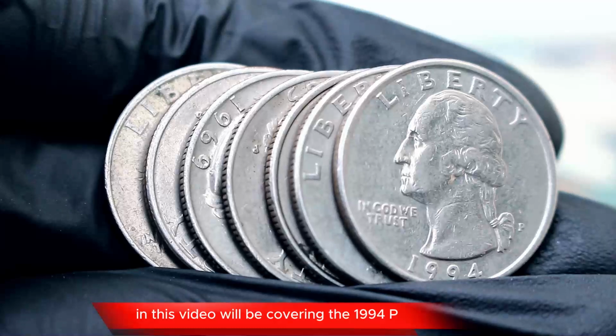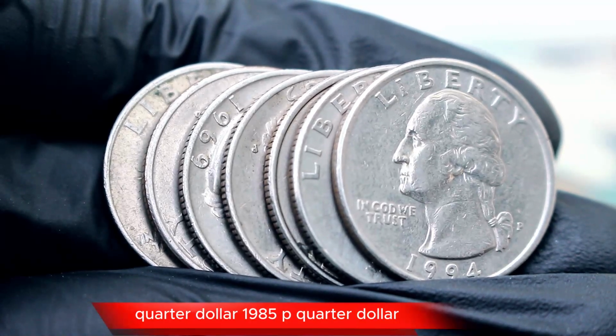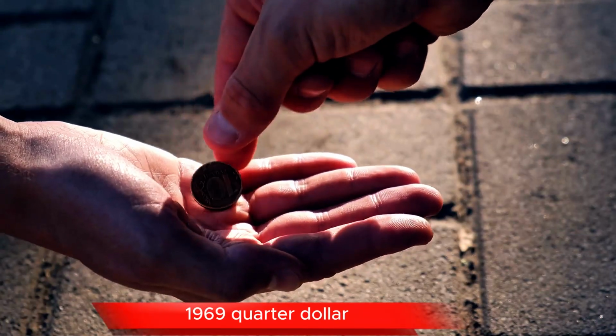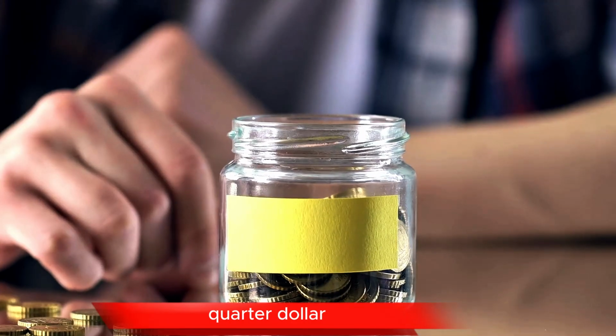In this video, we'll be covering the 1994 P quarter dollar, 1990 P quarter dollar, 1985 P quarter dollar, 1996 D quarter dollar, 1960 quarter dollar, 1969 quarter dollar, 1983 D quarter dollar, and the 1984 P quarter dollar.